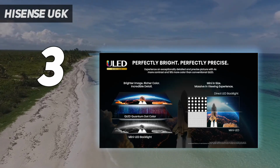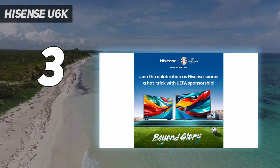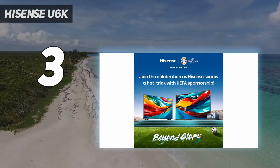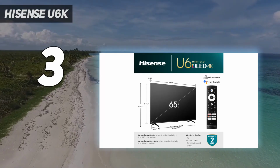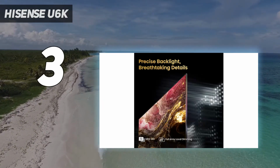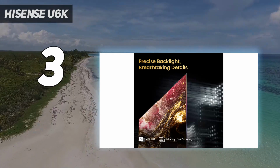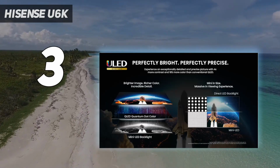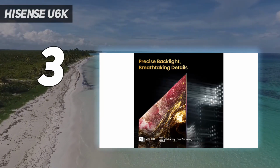Gamers will appreciate the VRR support, but keep in mind that it's still a 60Hz panel, so there's no way to play games at 4K/120 FPS, making this display not ideal for the best PS5 games. The Hisense U6K is one of the best budget TVs I've ever tested, especially when you factor in its remarkable $350 price point for a 55-inch screen size. You can't do any better than that.